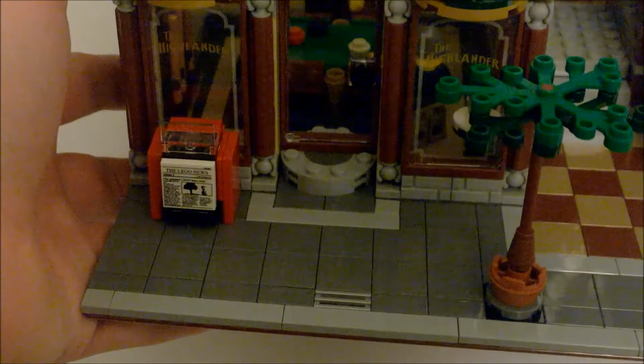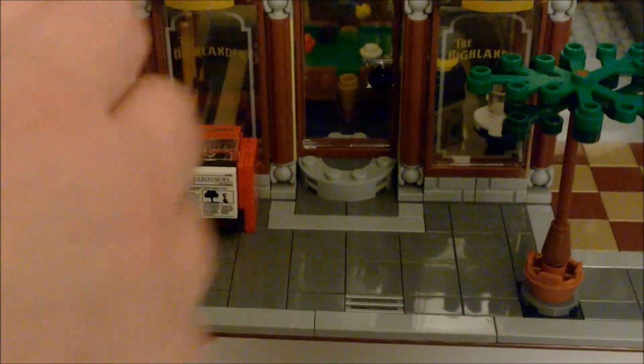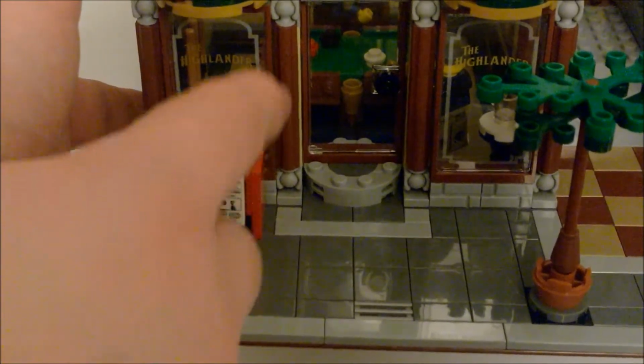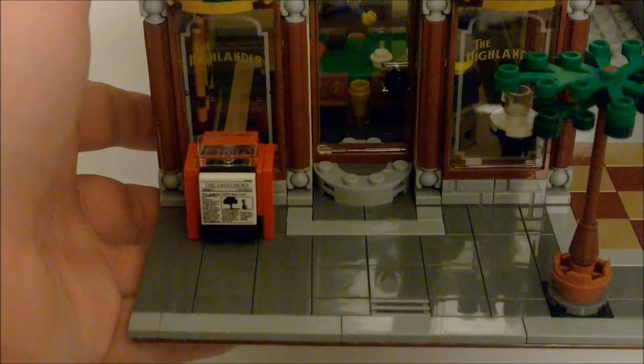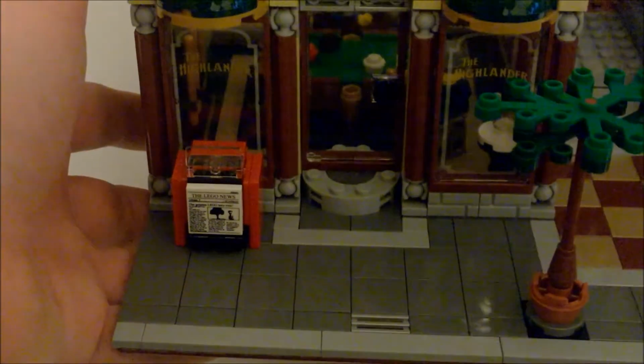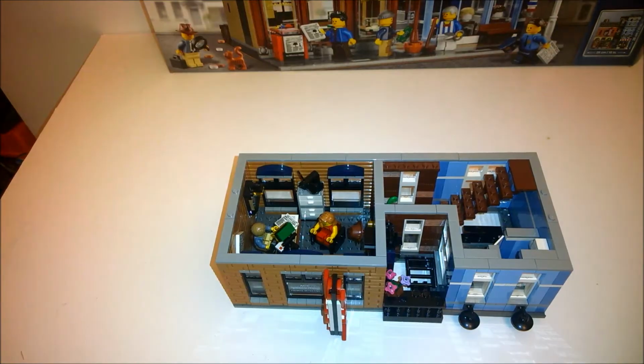Or, I've seen it many years ago, really basic printing, but this is a proper logo with the actual frame around the logo as well. Really cool printing. There's these two that are identical, and there's also one more printed window that is on the first floor. Moving on to the first floor now, I'll show you the details of this floor.